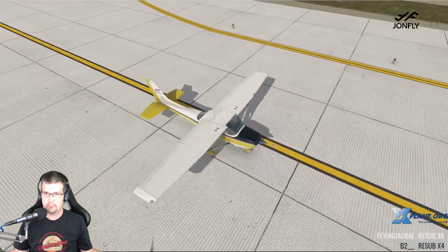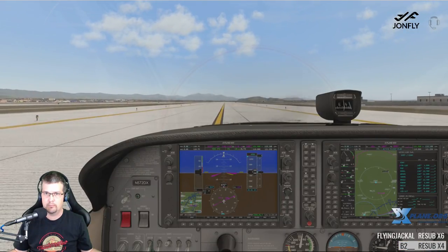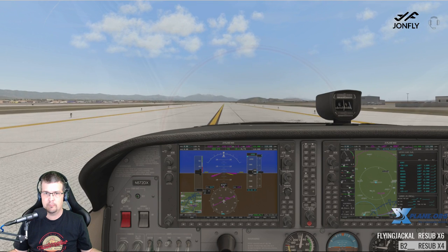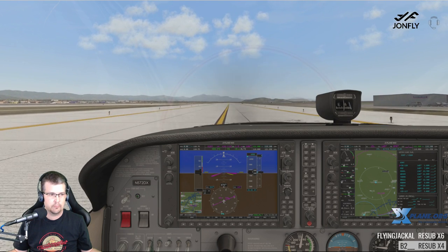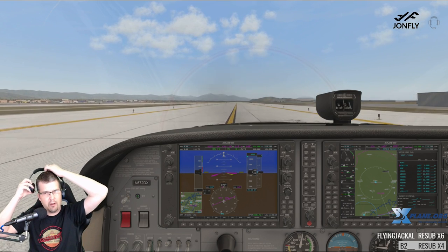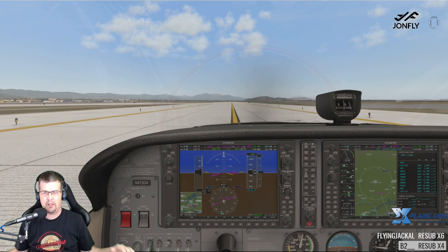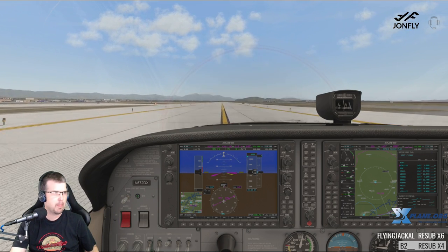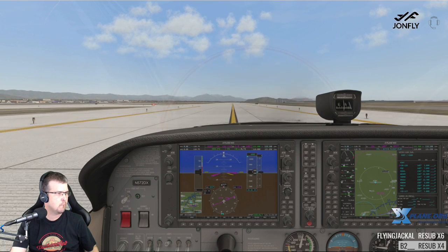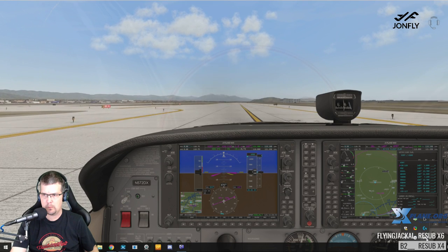San Luis Tower, Cessna 378 Mike Alpha, clear of 2-9, looking to head back to the East Hangars. 378 Mike Alpha, contact San Luis Ground 121.6. Over to ground. I can't remember, does Ontario have ground radar? I think they do. San Luis Ground, 378 Mike Alpha. Yeah, because they're a Class Charlie. So 2-9 on Hotel, looking to head back to the East Hangars. 378 Mike Alpha, San Luis Ground, taxi to the ramp via Alpha. To the ramp via Alpha, 378 Mike Alpha.